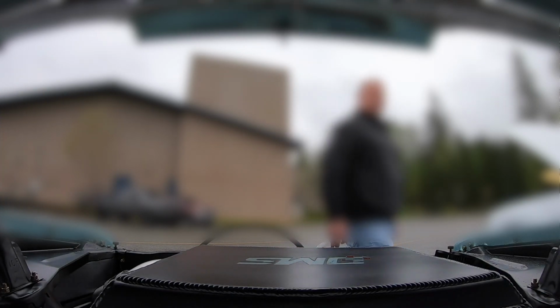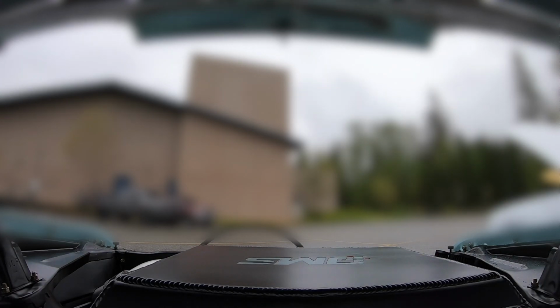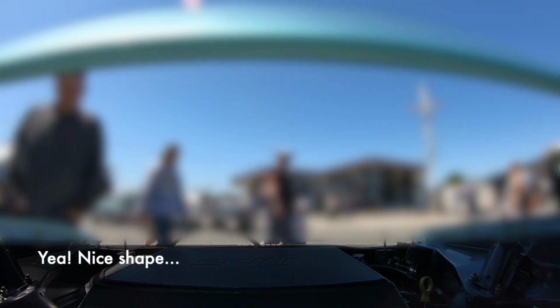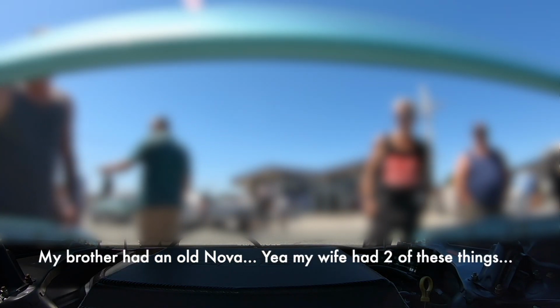Wow. What is this? I don't even know what this is. It's a Chevy something. LS four-door. It's a Nova. It's an old Nova, isn't it? Yeah, four-door. Nice shape. My brother had an old Nova. Yeah, my wife had two of these things.